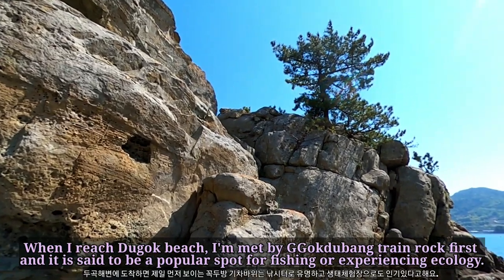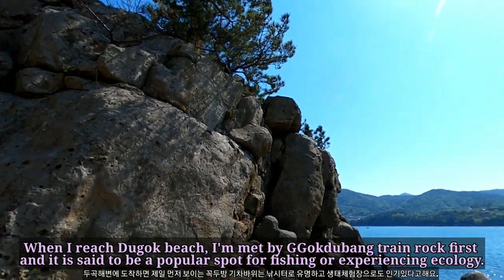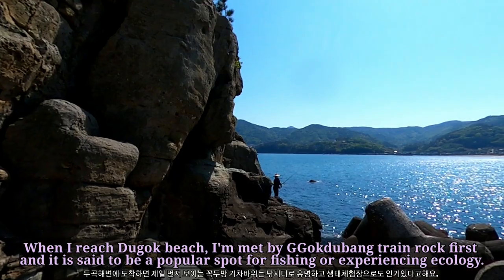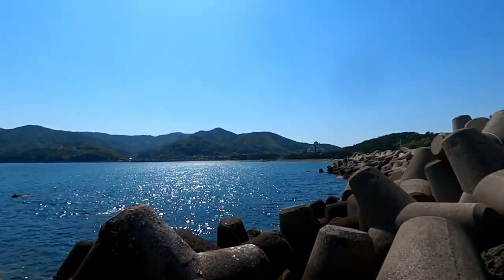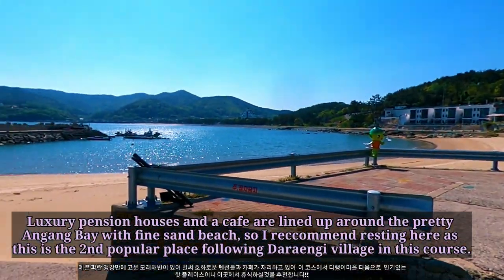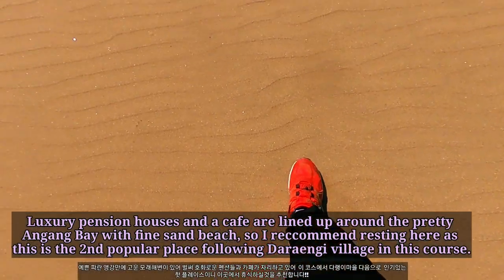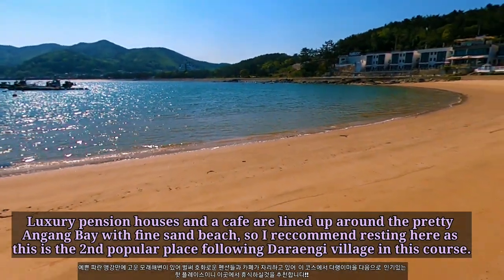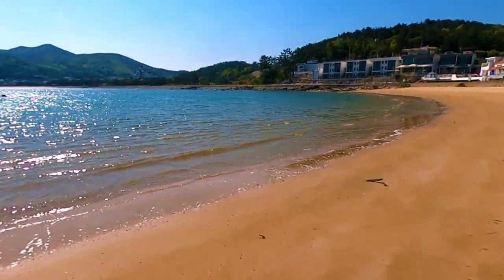When I reach Hugo Beach, I'm met by Bukduban train rock first, and it is thought to be a popular spot for fishing or experiencing ecology. Luxury pension houses and a cafe are lined up around the pretty Angang Bay with its fine sand beach, so I recommend resting here, as this is the second most popular place following Daraengi Village in this course.